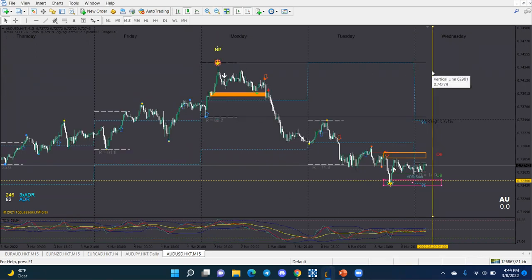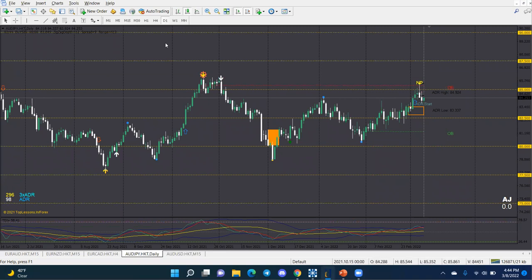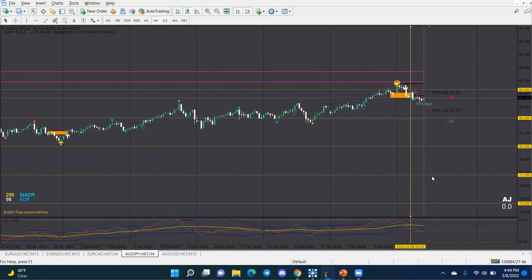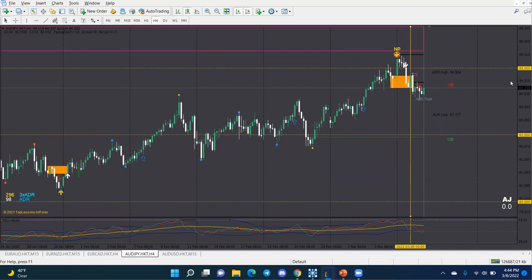All right, so let's hop on over to AJ. Let's take a look at that. All right, look at it again. Same thing like AU. It is short, right? You can see that we are at the high, and looking at this today, we were looking to go short. H4 is also incongruent with where we want to go.